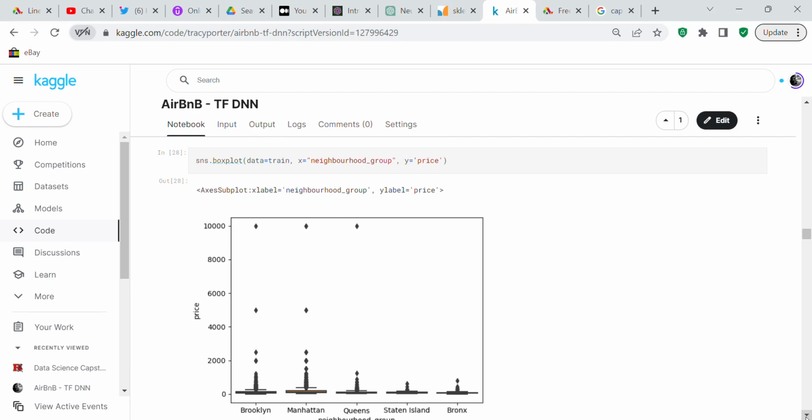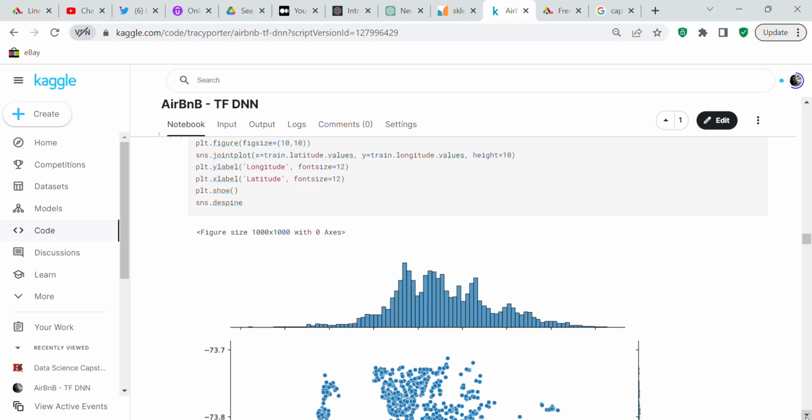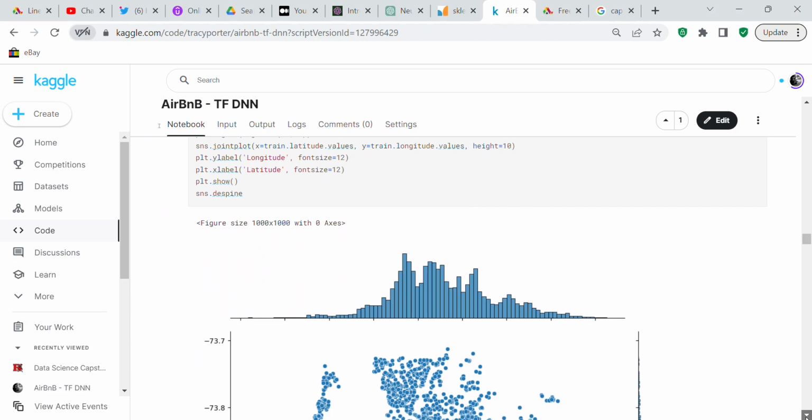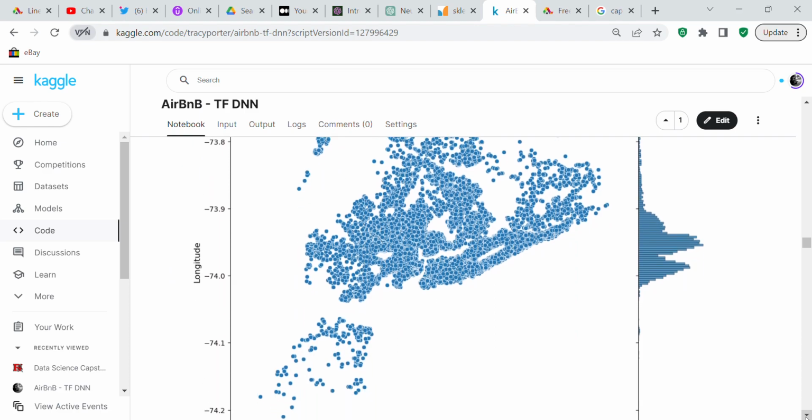And now we do a box plot on neighborhood group, so you can compare the neighborhood group to the price. So Brooklyn and Manhattan are very similar, and then Queens and Staten Island and Bronx are the last 3. Now what we do is we do a plot of the map. I really like that. So this is a map of your longitude and latitude. So that looks like New York City, I suppose.